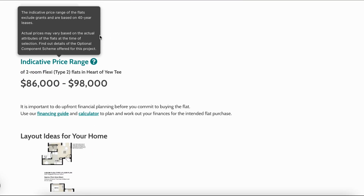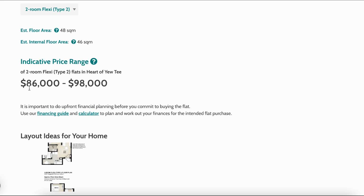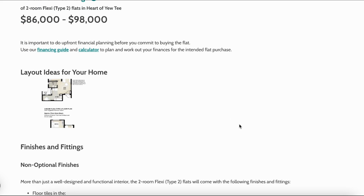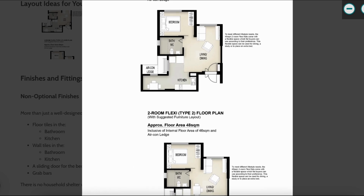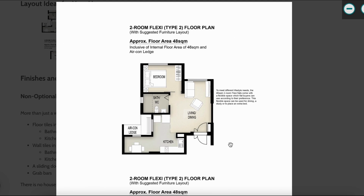This time internal floor area is 46 square meters and price range between 86k to 98k. So we look at the floor plan over here. At the top, we have the 46 square meters inclusive of aircon ledge. Once you enter from the entrance, you see you have a much larger kitchen than Type 1 already.